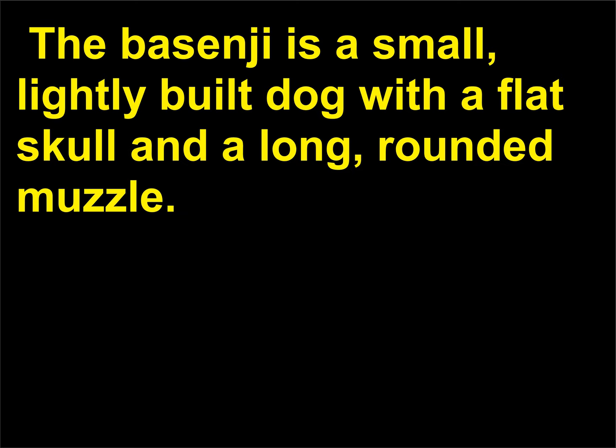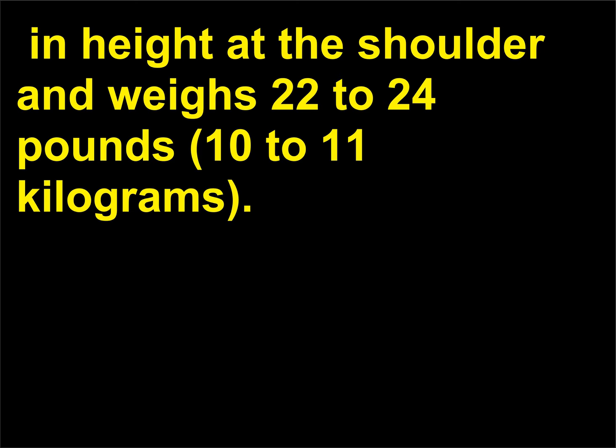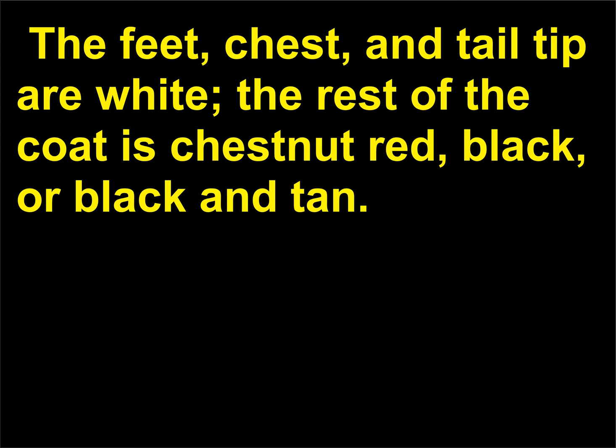It measures 16 to 17 inches, 40 to 43 centimeters in height at the shoulder and weighs 22 to 24 pounds, 10 to 11 kilograms. The coat is short and silky in texture. The feet, chest, and tail tip are white. The rest of the coat is chestnut red, black, or black and tan.